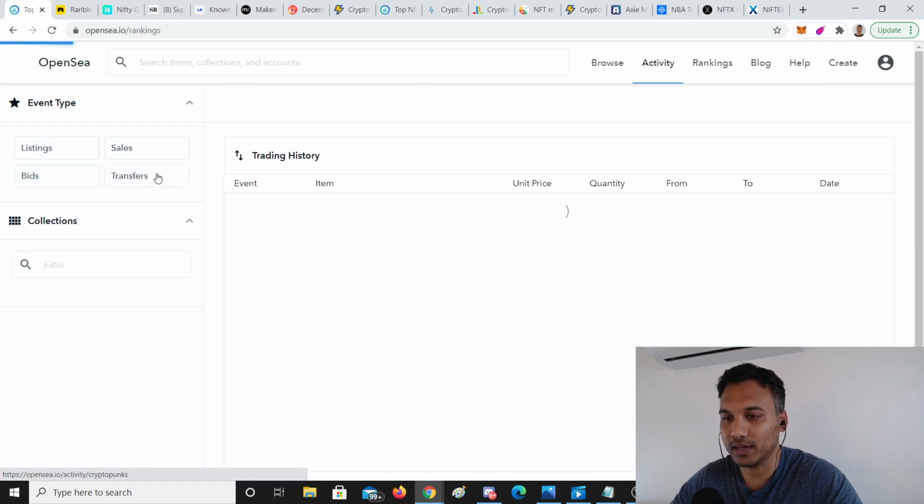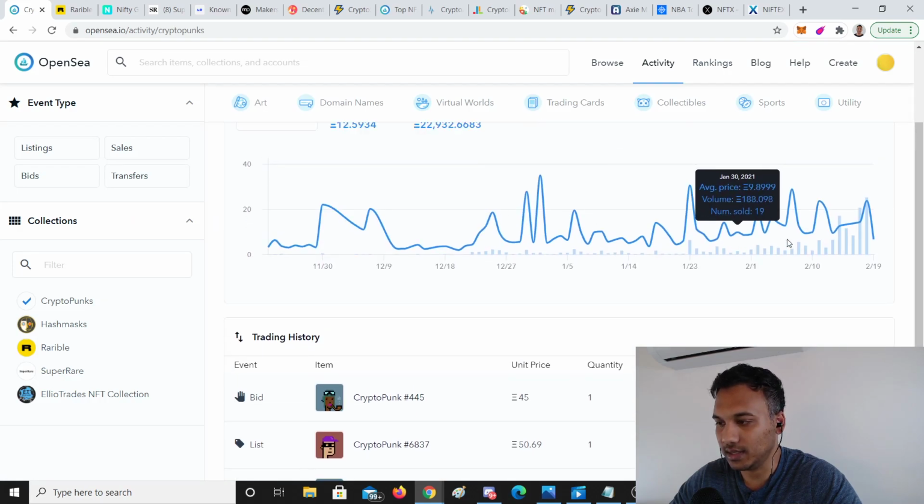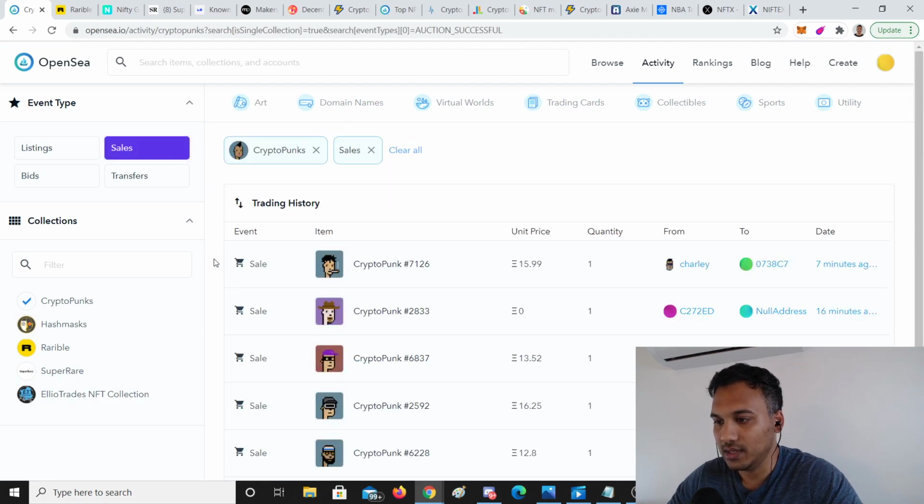So if you click on CryptoPunks, you can see the history, you can see the sales that are happening. So if you click on sales, you can see the trading history.